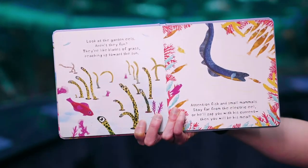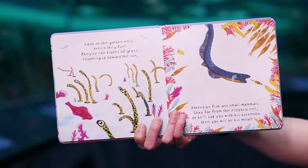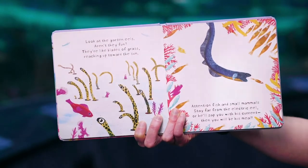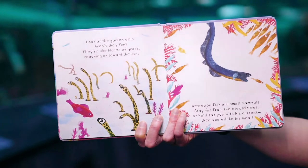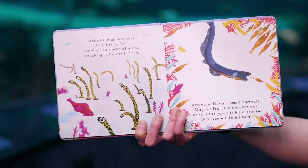Look at the garden eels, aren't they fun? They're like blades of grass reaching up toward the sun. Attention fish and the small mammals, stay far from the electric eel or he'll zap you with his current. Then you will be his meal.